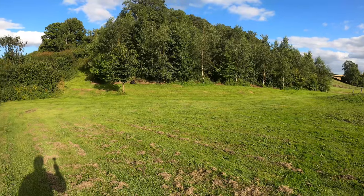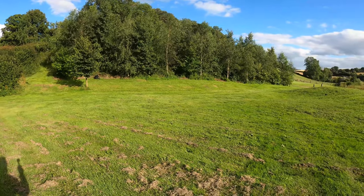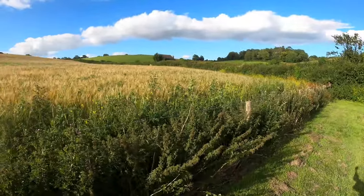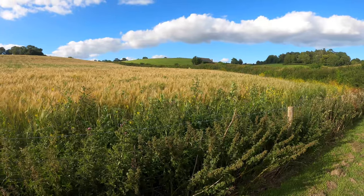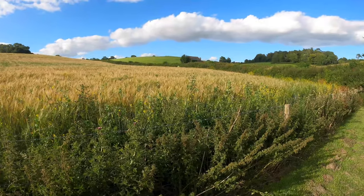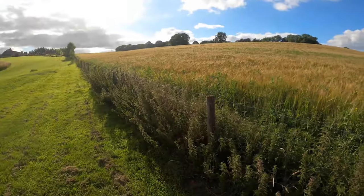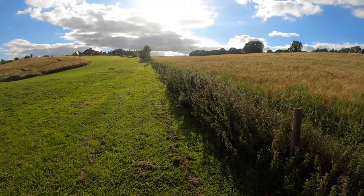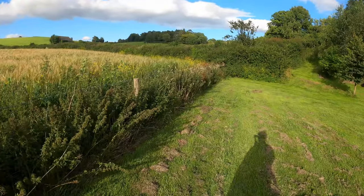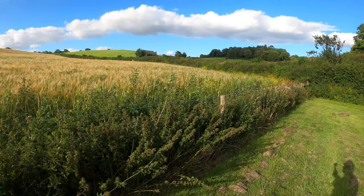So if I sit in those trees, whilst I won't see them come out of the barn, I'll see them fly past. Alternatively, I could go and sit in those trees up there so that I can then see when they actually come out of the barn.